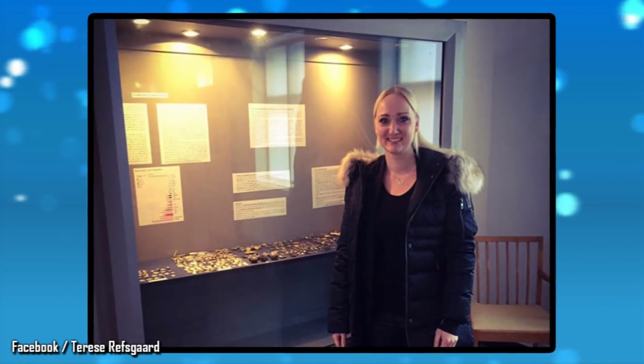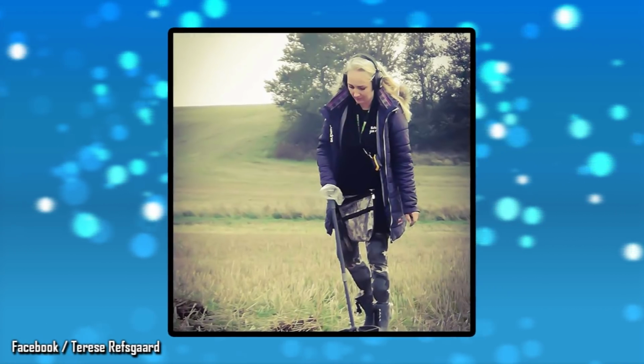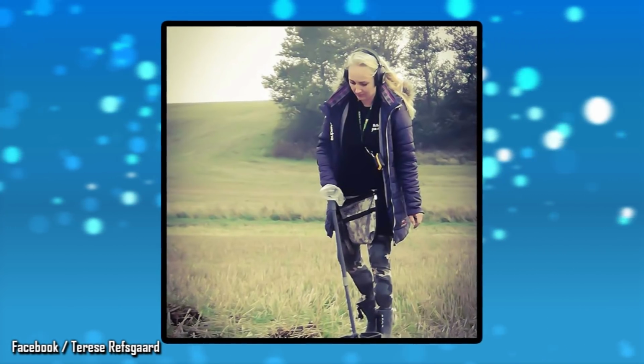Well, today the coins that Terese found are sitting in 2 Denmark museums. She knew she couldn't keep the coins, and she didn't want to. She knew it was the right thing to share them with the world. After her fantastic find, she wants more and more now to get out and continue to explore. And I don't blame her.